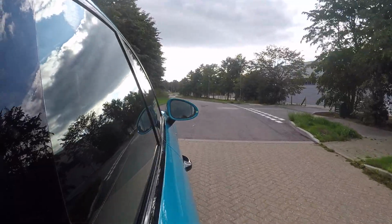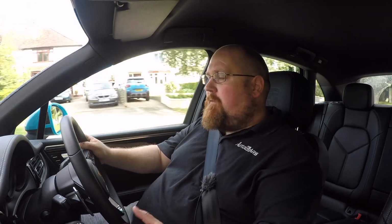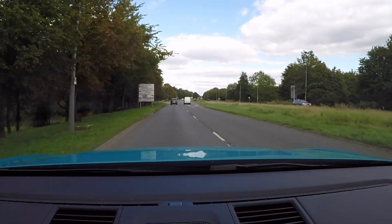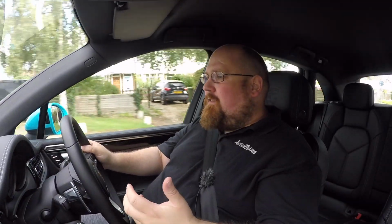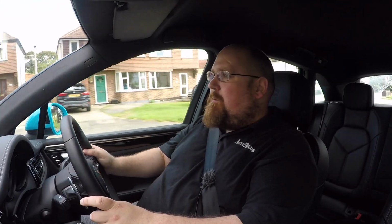I really love it. And what I love as well is that it's quiet around town. It's very refined when driving on the motorway. But when you do need to put your foot down, that performance is there for you, whether you're overtaking or launching from a standstill. Even now I can just put my foot down and you get that nice V6 rumble coming from the back of the Macan, and those are real exhausts, by the way.